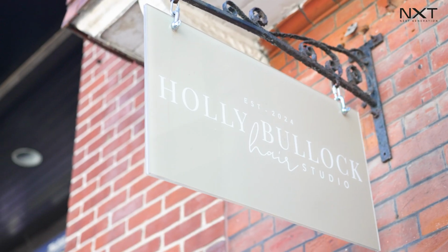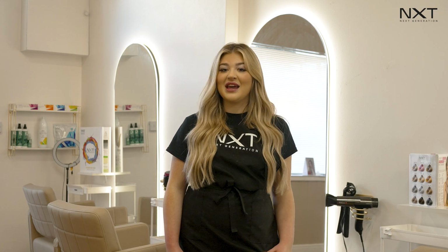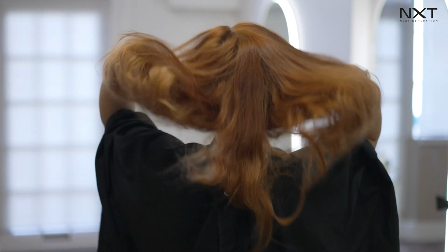Today we are in my salon recreating my interpretation of the 2024 NXT campaign shoot. My model today is the lovely Lorna and we will be recreating a beautiful red and copper multi-tonal look.